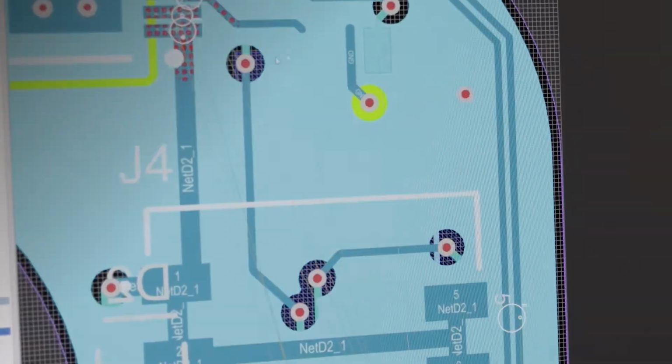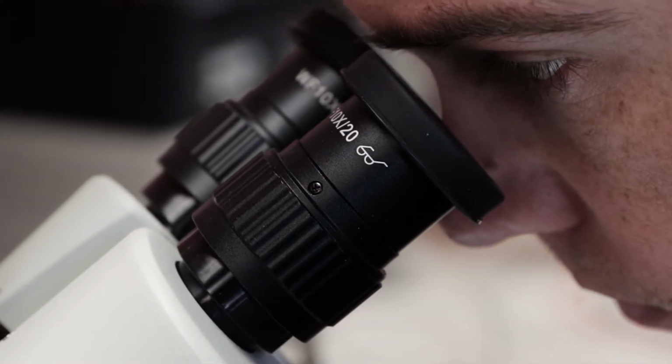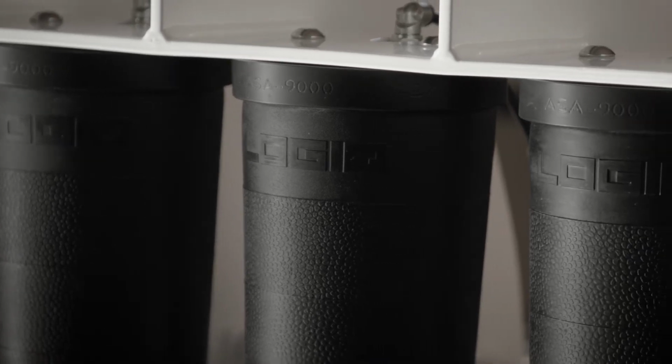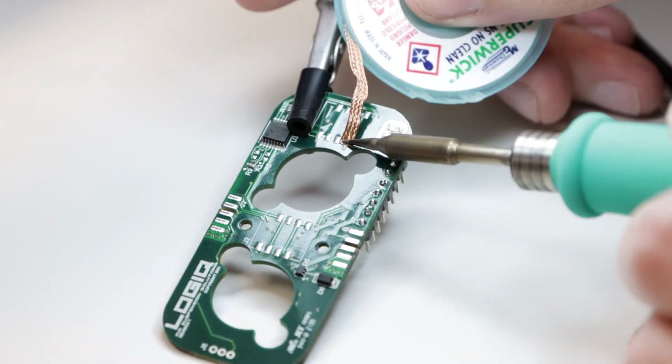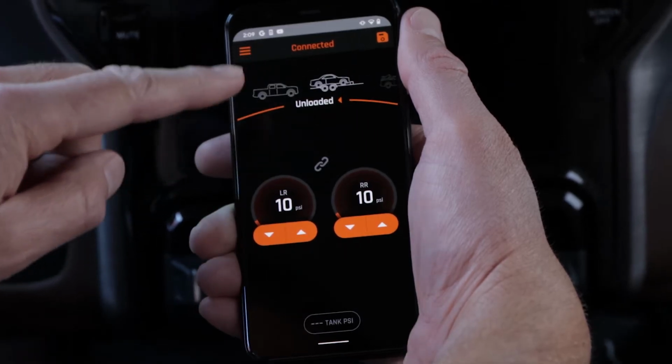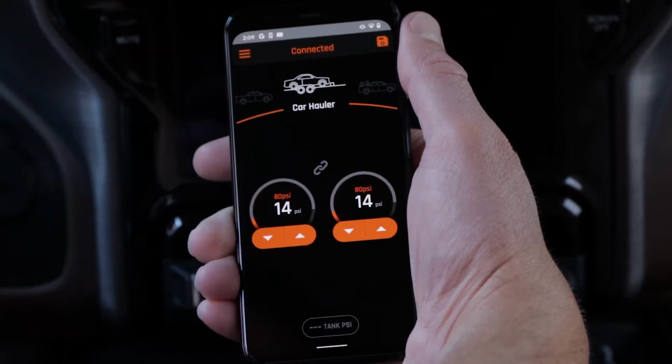In 2020, the team here at LOGIQ, together with WP Dynamics, set out with the mission of bringing the 70-year-old air suspension industry into the 21st century by reimagining every aspect of air suspension. From the air springs themselves to the compressors, tanks, and electronics required to control your air springs, LOGIQ is committed to revolutionizing all of it.